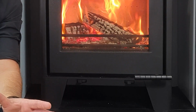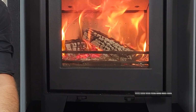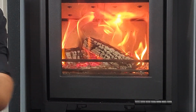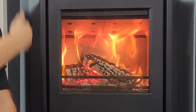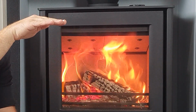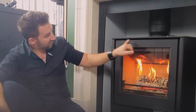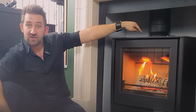The convection panels not only reduce the clearances of the sides of the stove, but they also help with the airflow inside of a fireplace opening, as cool ground air is brought in under the stove, through the side panels, up, across the top and out through the top. It can exit out above the door here, but there's also convection holes in the top of the stove as well.